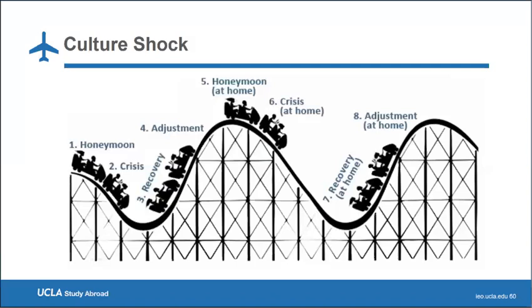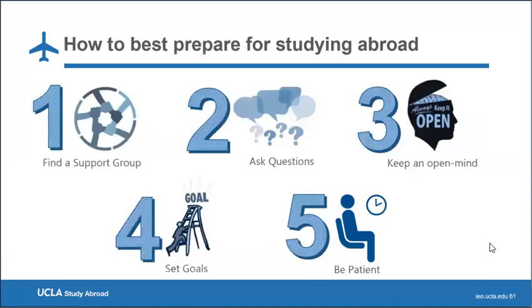This is actually what happened to myself. I did not experience steps 1 to 4, but I experienced steps 5 to 8 without knowing it. I didn't know how much I had learned or adapted to a new culture. Then when I came back to LA, I was like, whoa, this is not like, ew, I want to go back. So this is something to be wary of. So how do you prepare for your study abroad experience and this possible culture shock?